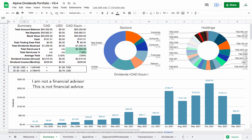So basically, the portfolio right now is sitting around $63,600. We're still up over 7%, about $4,300, and we're looking at a healthy yield of about 3.95%, which gives us an estimated passive income of $2,515 per year. I'm going to be buying about $700 worth in this video, and we'll come back at the end to see how much it increases with the new cash we spend on stocks. So let's jump straight into the portfolio.